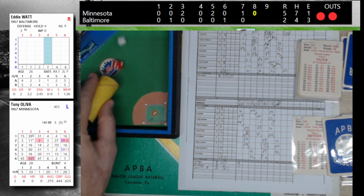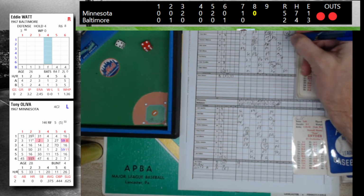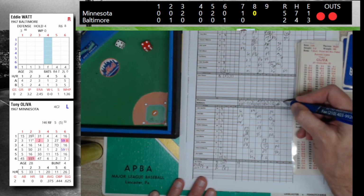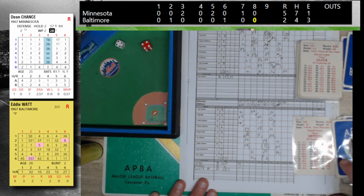Tony will lead off next. Here's a pitch, and that's a 44 and an 8. With a runner on first, it will be a ground ball to the first baseman, who flips to Watt covering, and that retires the side. 3-1. They leave 1. And no runs, no hits, so an error and 1 left. We go to the bottom of the 8th inning.